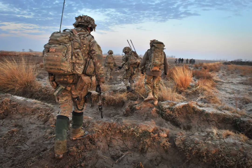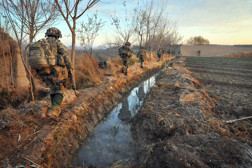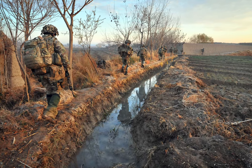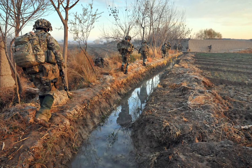It was such a beautiful light, a beautiful colour, there was even a frost on the ground. But then I took this shot, which has become one of my favourite photographs that I've taken, and went on to win runner-up Best Operational Image 2013.